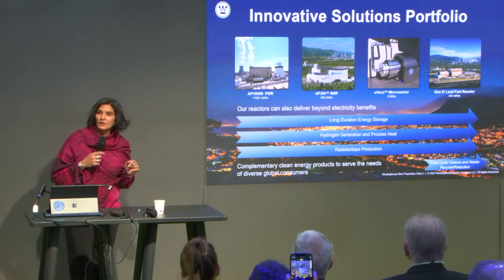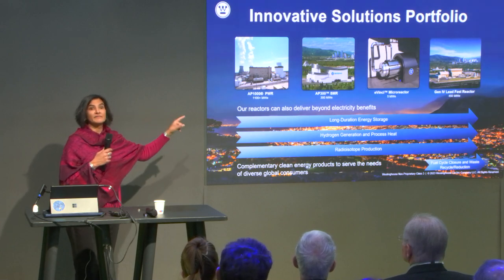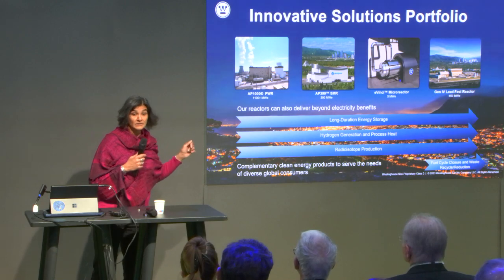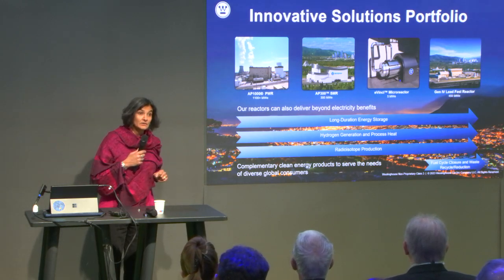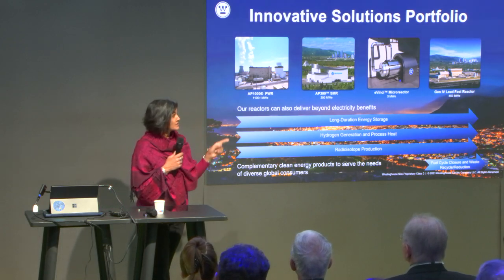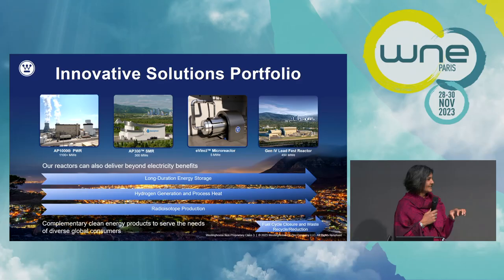We also offer a long-duration energy storage product that can be coupled with any of these nuclear reactors, as well as any renewable product. And finally, our lead-fast reactor can use used fuel and thereby close the fuel cycle. And while that may not be unique here in this region, it is very unique in many other parts of the world, including where this technology has originated in the United States.